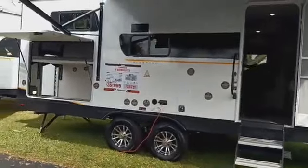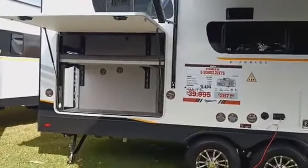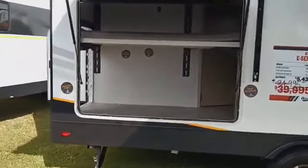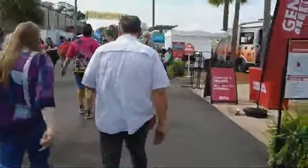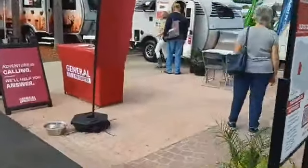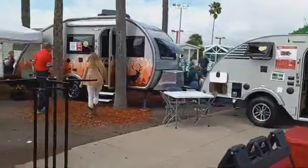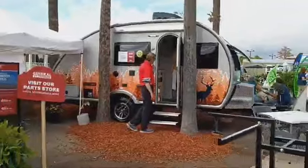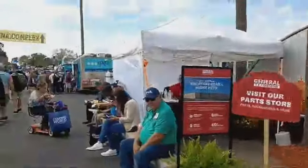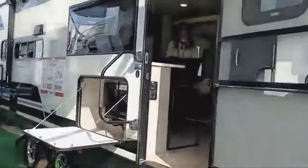Like they slashed prices on this one, $39,995 down to $34,995. That's different. Never seen that. I guess, yeah, I have. Pretty good price for them things. The price is $43,000 for this one right here, new. Not a bad price at all.